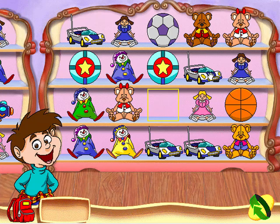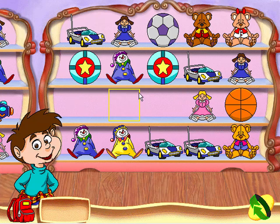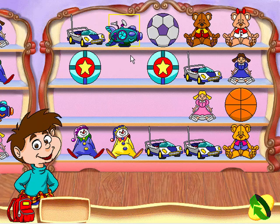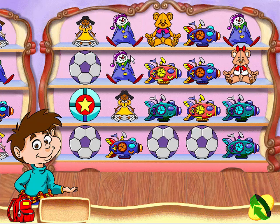No, try looking to the left. Get it closer. Try looking to the right. Try looking up. You found it! Let's play again.